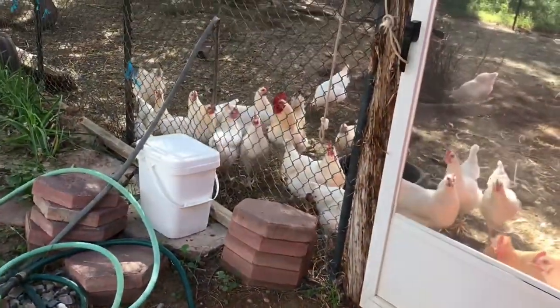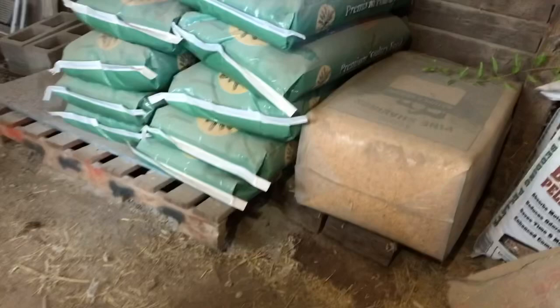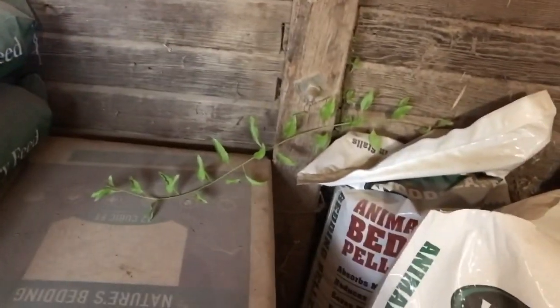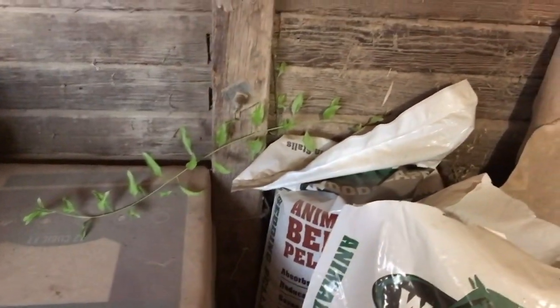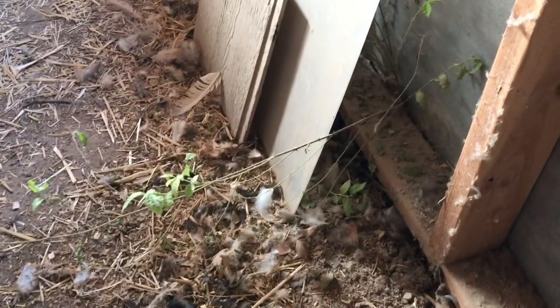Take a peek at the ladies. Good morning. And gentlemen. Oh, what do we have here? Yep, wolfberry in the chicken coop. Let's go over here. There's one right there that has come through the wall. Over there, a couple of branches. Oh, wolfberry.